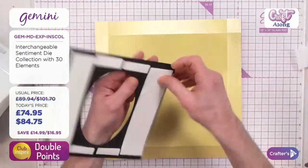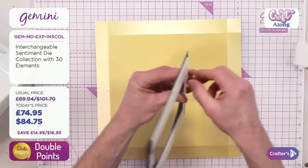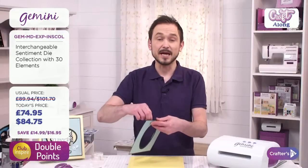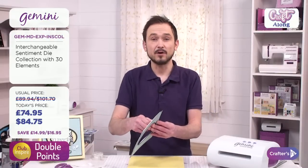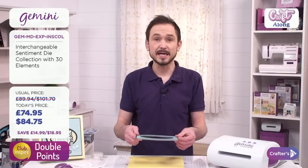Christine's asking, could you use a smaller die to cut the aperture, the middle, out? Absolutely, yep. As I explained before, if you happen to have your dies in your larger machines, you would need your large die cut machine, whether it's a Gemini or another one, you'd need a large one for this size to fit through. But yeah, you can do, no problem.